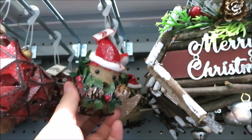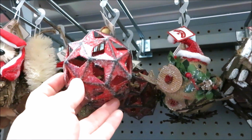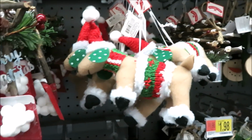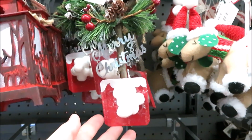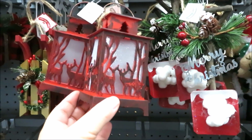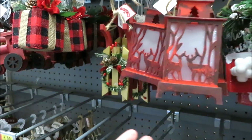Another little birdie. This one with the stars. Some iridescent glitter on that one. Down here they've got another puppy dog. The little shovel. That one's really cute. The lantern. That one's actually really nice too. I don't see that it lights up.